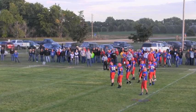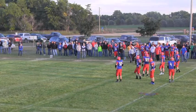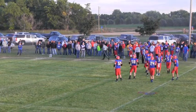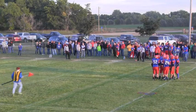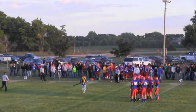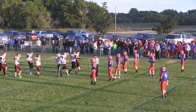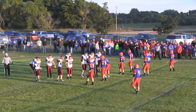Just about a 10-yard break here. I was mistaken. He did not make the first down. It's fourth and short. They're going to bring the chains out and measure it, take them clear across the field. And the Lions are a little over a half yard short of the first down, and they step up to go for it.